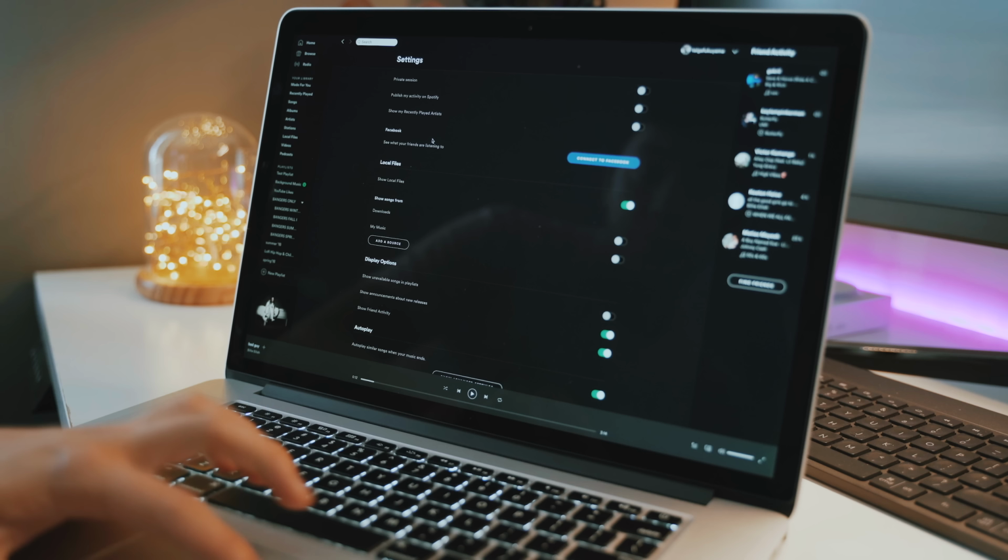Now this first feature is pretty unique in that you're going to be using the IFTTT app alongside Spotify. If you don't know what IFTTT is, it stands for "if this, then that." It's an awesome app and it allows you to essentially connect commands through multiple applications. And this isn't only with Spotify, it offers a bunch of other apps like Twitter, Instagram, YouTube, etc.